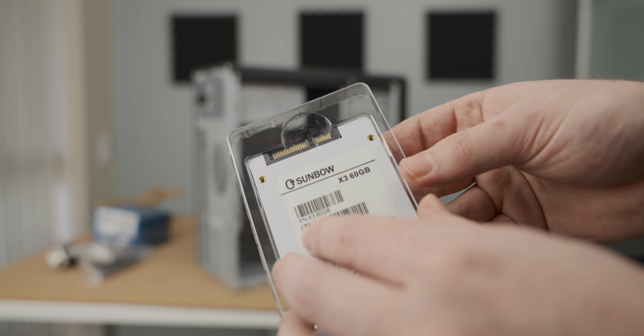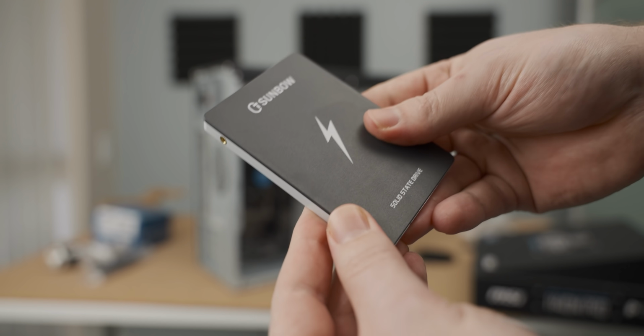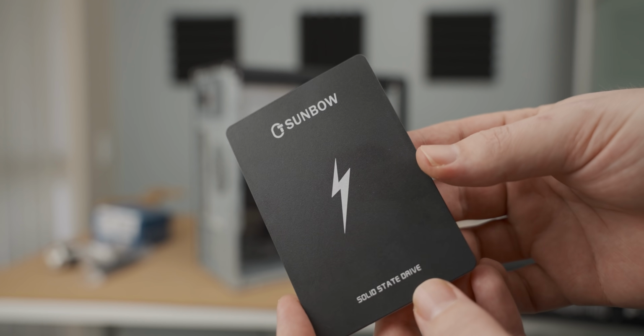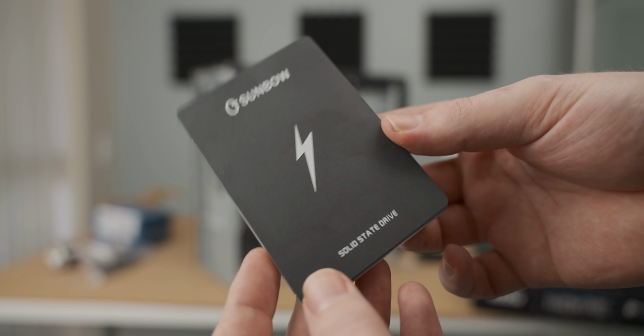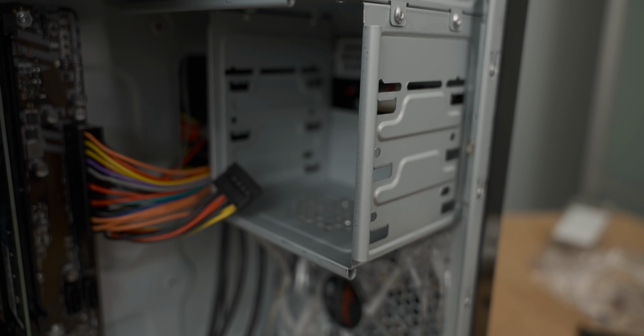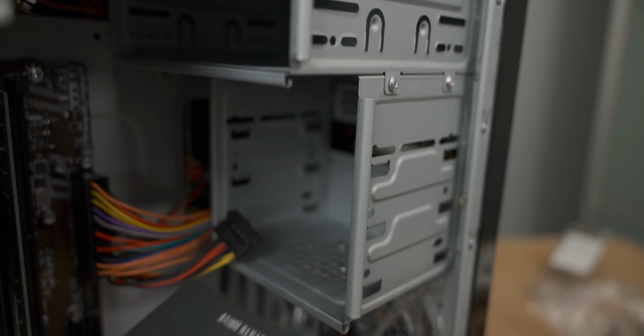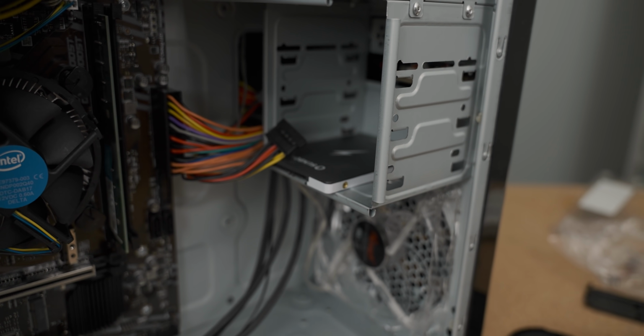Now it's SSD time. It's got a plastic body, which is quite unusual for an SSD. Also got a reasonably strong chemical smell, which seems to be a bit of a trend with these really budget components. There doesn't seem to be any dedicated SSD mounting, so that's kinda gonna have to do.